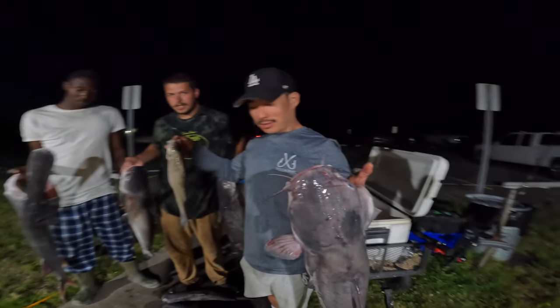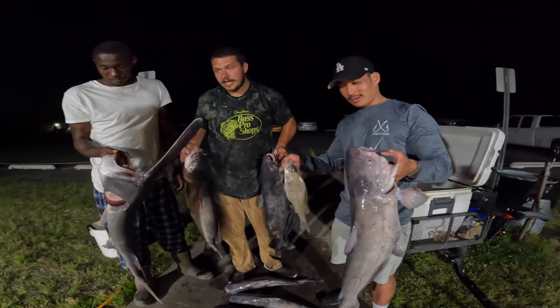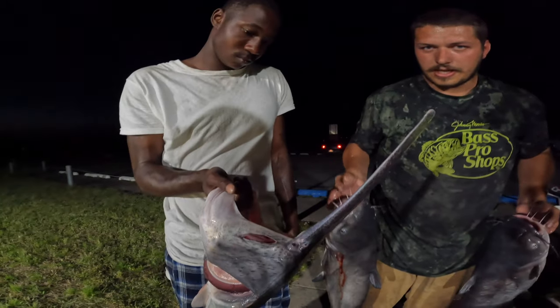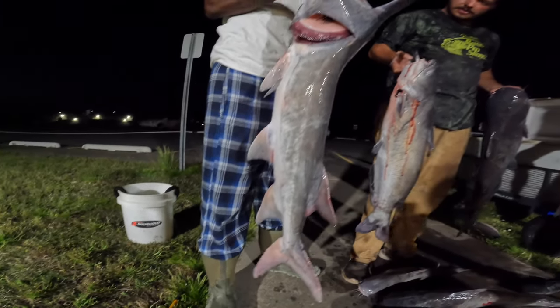It was fun as hell. We caught monsters. Yep. They caught monsters. He caught the best tasting one. We caught the little white bass right here, baby. Look at that. Yeah, look at that. Look at the mouth on that. That's the best tasting fish in this river.